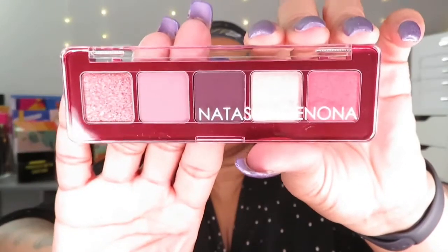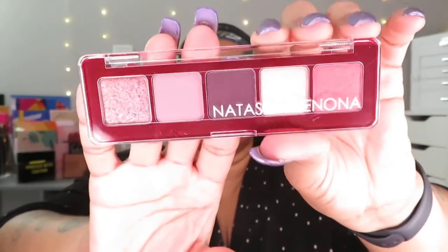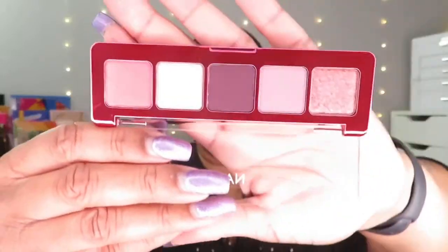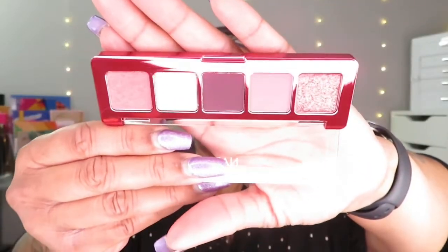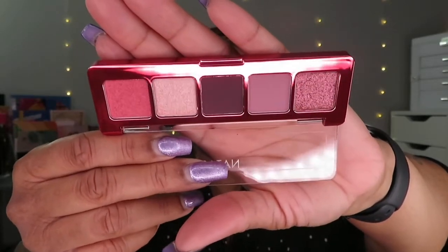And then we have the main component, which is the Mini Love Natasha Denona. It is mini too, but it's still cute. And then here are the colors. Really, really cute.